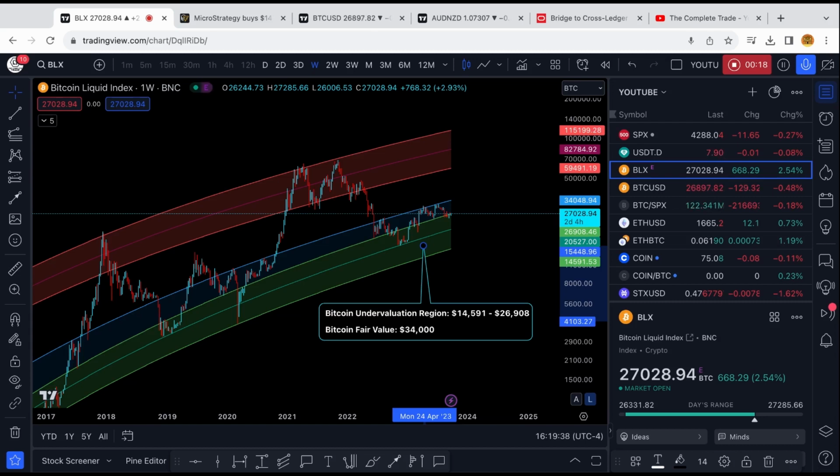As each week passes by, the regression bands will continue to push on higher. For this week, Bitcoin's undervaluation region spans from $14,591 to $26,908, and Bitcoin's fair value is at $34,000. As stated in previous videos, so long as Bitcoin trades under the fair valuation, Bitcoin is most likely just going to trade sideways for the foreseeable future.